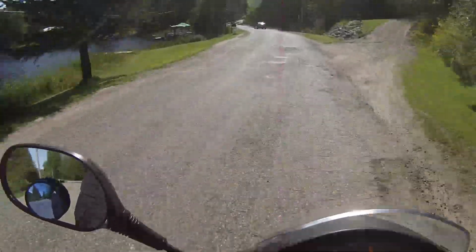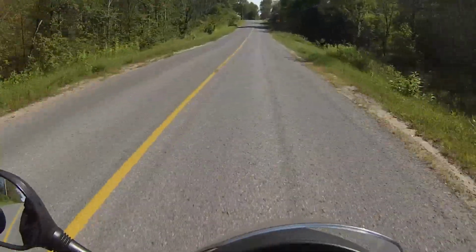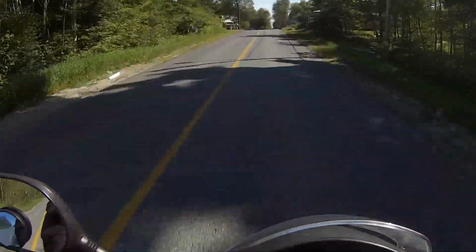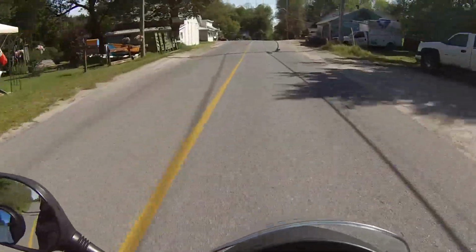Anyway, today I've decided to take a little ride. It's a lot cooler than I thought it would be today. It feels like fall, and the wind is quite cool.